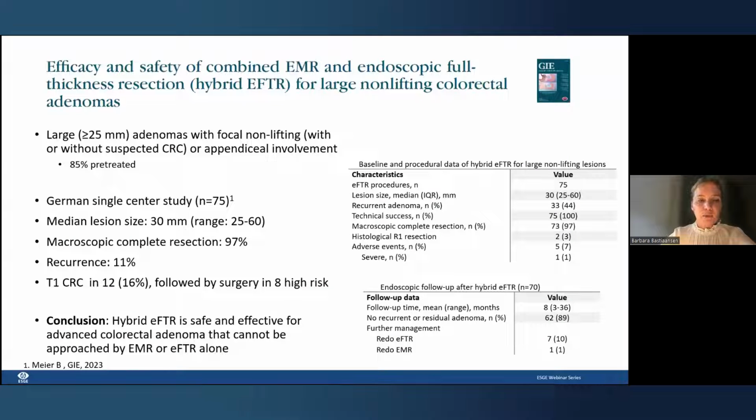This is a nice paper from Germany, recently published in GIE, about hybrid EFTR, so combined EMR and endoscopic full thickness resection. It was a single center study with 75 cases, median size 30 millimeters, with complete macroscopic resection in 97% of the cases. There was follow-up with recurrence in 11% of cases, but all could be treated endoscopically. 16% turned out to be cancers, followed by surgery in the majority of cases for high-risk features.